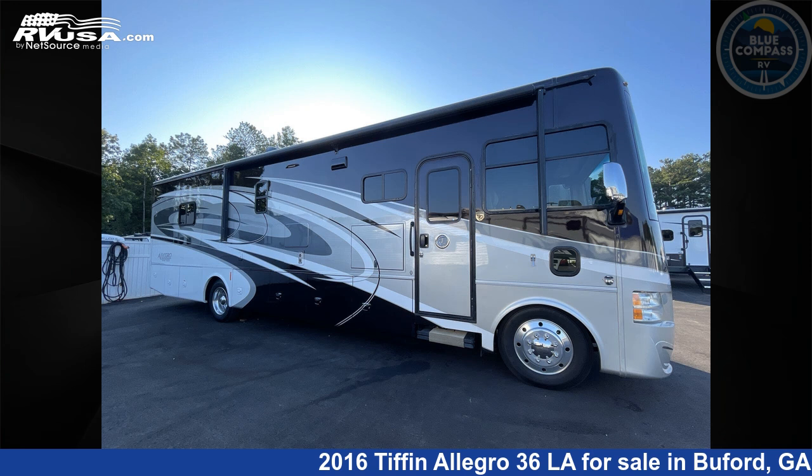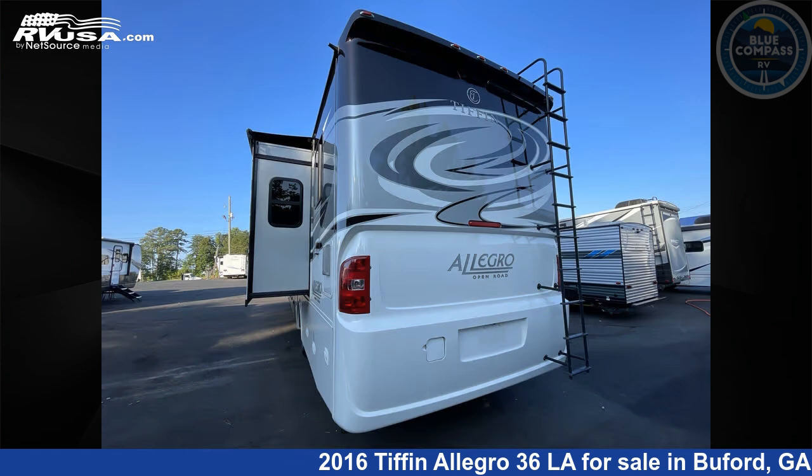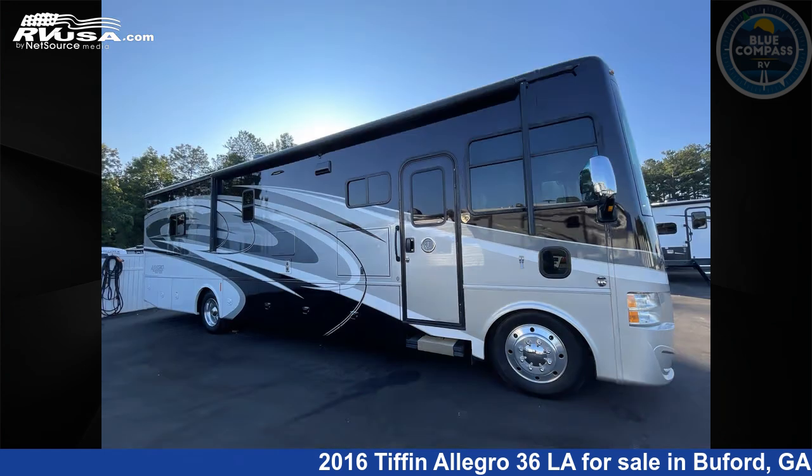This 2016 Tiffin Allegro 36LA is a Class A RV. It is located in Buford, Georgia, 30519 and is offered for sale by Blue Compass RV North Atlanta.